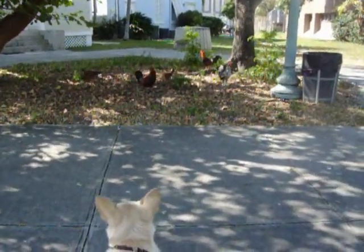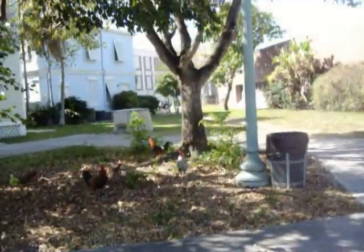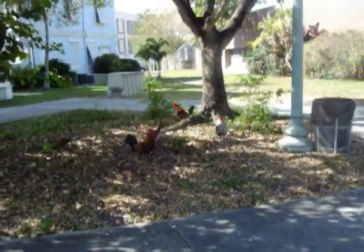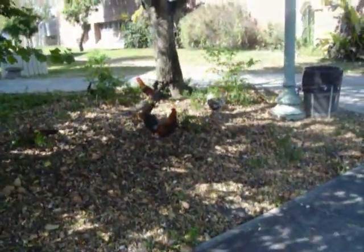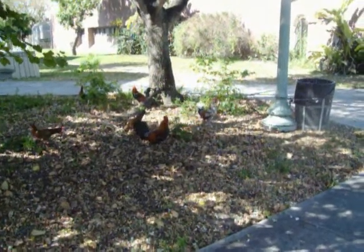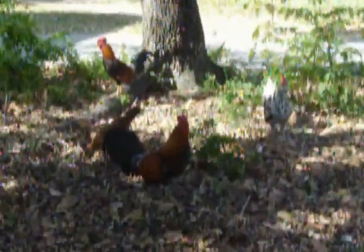And they just got their eye on her, but they're not afraid of her. They're just watching her and watching me and seeing if we're going to bother their hens. And we're not. We're just coming over to say hi and say, you just look gorgeous today. You do. Look how pretty you are. Look at you. You're beautiful.